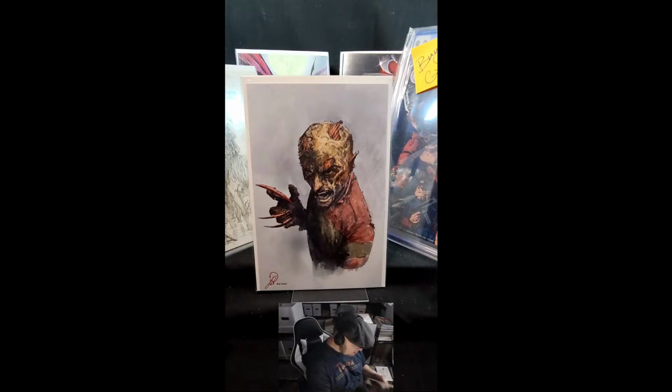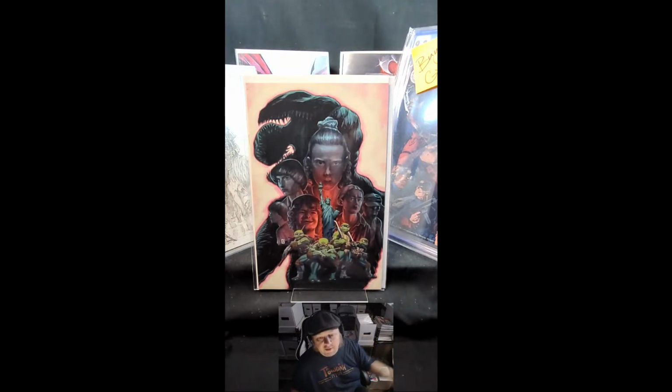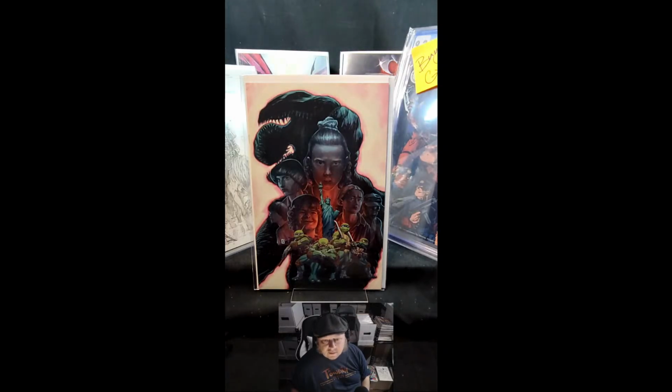How about Teenage Mutant Ninja Turtles, and what is the name of that company? Teenage Mutant Ninja Turtles, Stranger Things. I think this is number 1. It was a con exclusive, but I didn't pay con prices for it. So here you go. $5 start, everyone. Teenage Mutant Ninja Turtles, Stranger Things, number 1. Okay. Nobody on that?